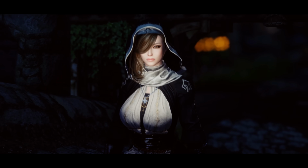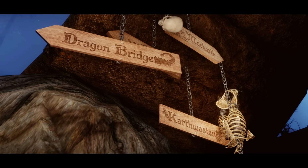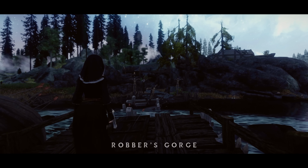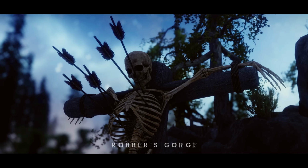Speaking of light sources, the main focus of this mod is to provide them throughout the whole province and its roads in an interesting and logical way. The changes that this mod provides are limitless, and one example I would spoil would be the infamous Robber's Gorge camp, a bandit settlement that is erected on a main road.